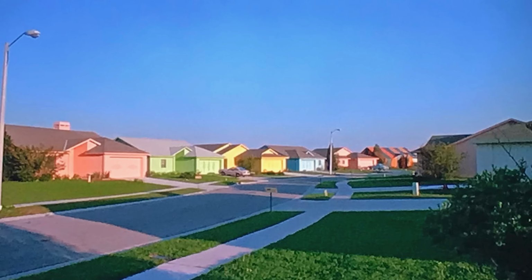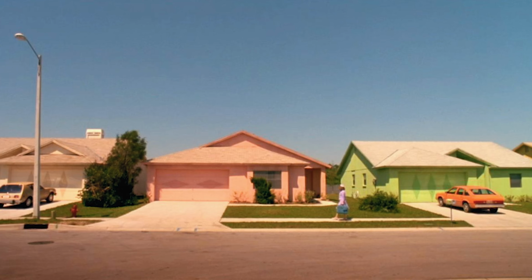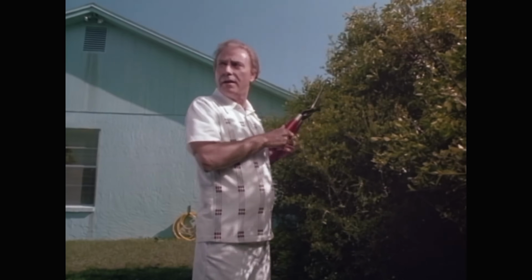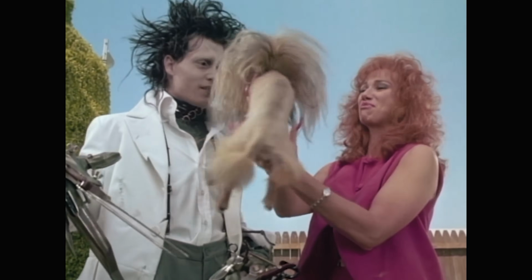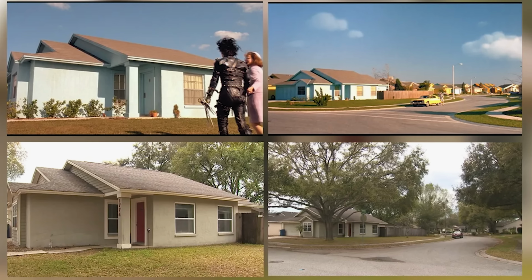The fresh coats of paint and manicured lawns hide any and all imperfections behind a superficial veneer. These homes are deeply uncanny, a little too repeatable and lifeless. Doppelgangers and representation abound until Edward Scissorhands unlocks their creativity. In case you're interested, this was filmed in a real place, Lutz, Florida.